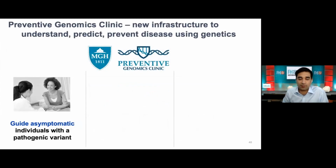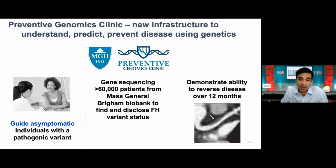One important bucket of patients is to guide asymptomatic individuals who have an FH variant. Some people come to us, but we're also systematically going out and trying to find them by gene sequencing, doing genetic testing in 60,000 people who volunteered to be part of our biobank, and disclosing that they might have an FH variant and helping them overcome that inherited risk.